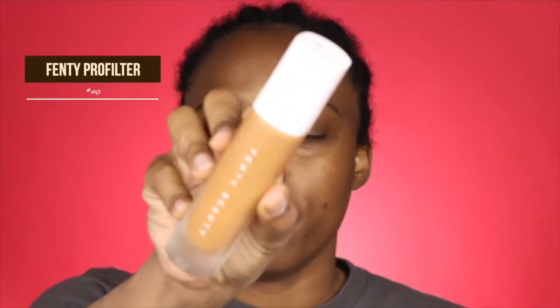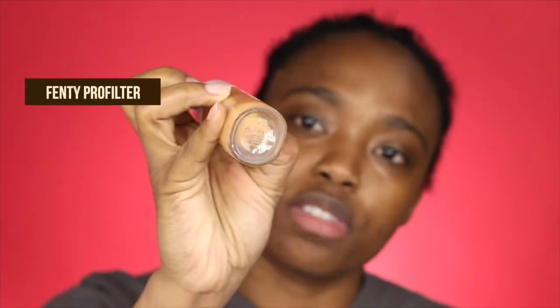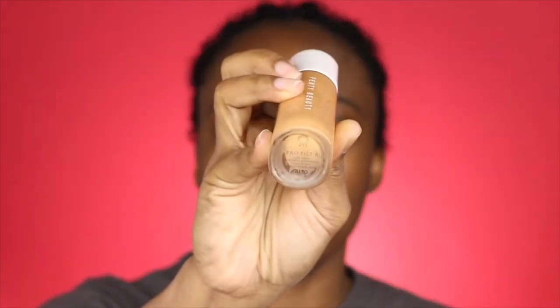For my foundation, I'm using the Fenty Beauty Pro Filter foundation in the shade, I think it's 410. Is it 410? Yeah, shade 410. I use about 3 pumps depending, sometimes a little bit more if my face is dry and there's not enough slip. So I like to just go in and spread it around because it tends to dry very quickly, especially during the winter time. Yeah, so my base is on.